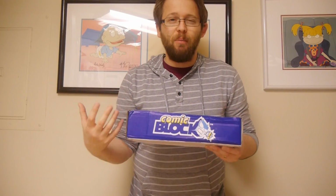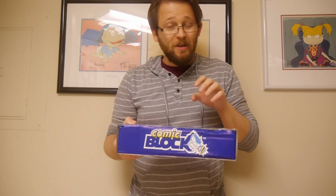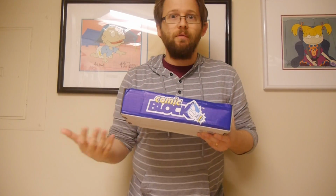But Comic Block is geared towards comic fans. So, if you're really into exclusives or t-shirts having to do with comics or items like that, Comic Block is where it's at. What's also great is Comic Block is one of the cheaper ones out there. It's like $13 plus shipping. So for about $20 a month, you're looking at 3 to 4 variants that you can't get anywhere else. Maybe there's a t-shirt in there. Overall, I think it's a really, really great deal.